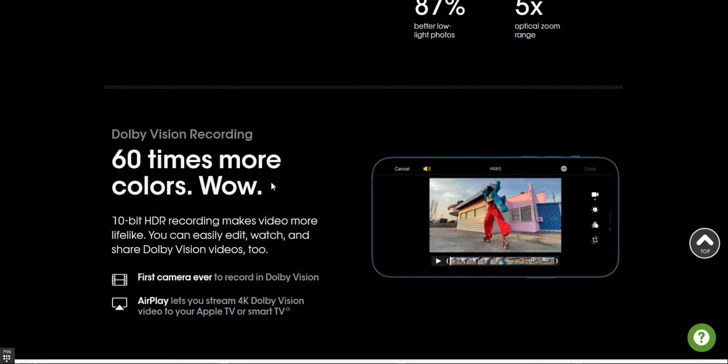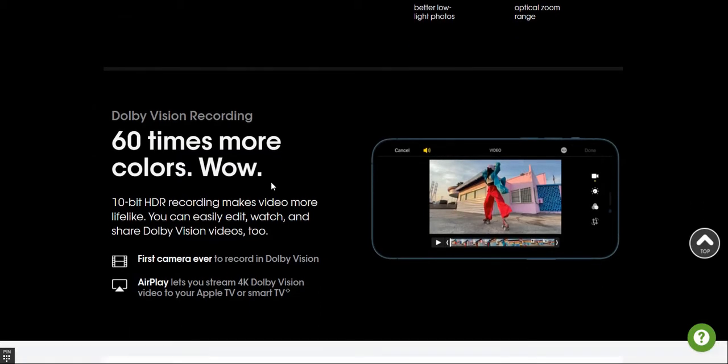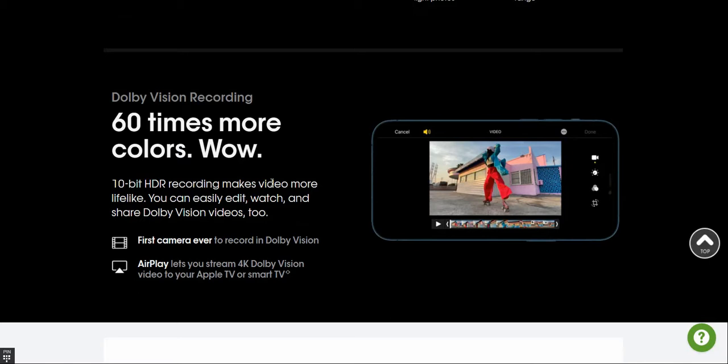Dolby Vision recording, 60 times more color. Wow. 10-bit HDR recording makes video more lifelike. You can easily edit, watch, and share Dolby Vision videos too. First camera to ever record in Dolby Vision. AirPlay lets you stream 4K Dolby Vision video to your Apple TV or Smart TV.